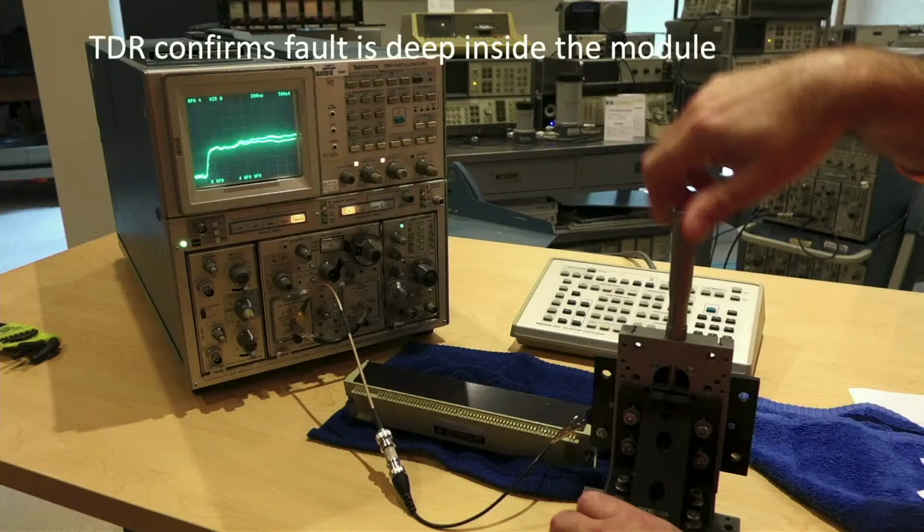And actually, we do TDR. With TDR, you send a pulse down the wire, and if it's broken, there's a reflection, it comes back, and you can see the start to diverge. And it tells us the length where the break is. It's right in the middle of the module.